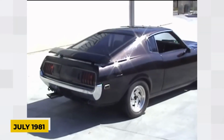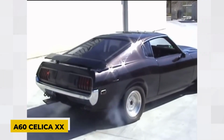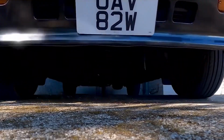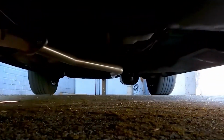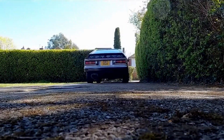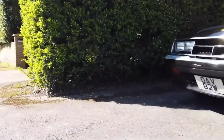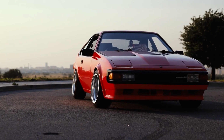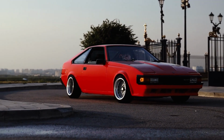In July 1981, Japan debuted the A60 Celica XX, the following Toyota Supra model. This new vehicle, offered as the Celica Supra in all export countries, was built on the sharp-suited third-generation Celica platform and focused on sports performance. In August of 1982, the new Celica Supra debuted in Europe, and its 100 car per month supply gave it an air of rarity in the UK.